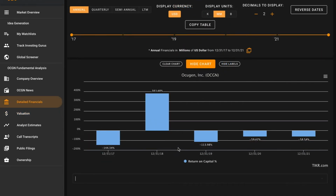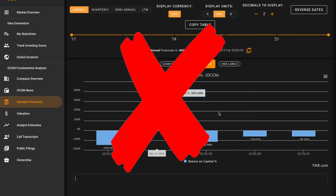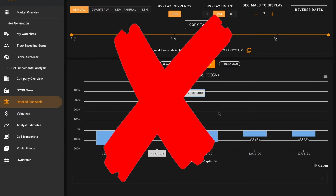Pillar number 2, we're looking for their average 5-year return on capital to be above 9%. Here we have data that goes back to even when the company wasn't publicly traded, while it was a private business, and we see that, as is common with a lot of biotech companies, their return on capital was very erratic, going all the way down to negative 144% in 2017 and then spiking in 2018 up to 383%. Even still, their average 5-year return on capital averages out to only 1.5%. This is under that 9% we're looking for, so this is another X.